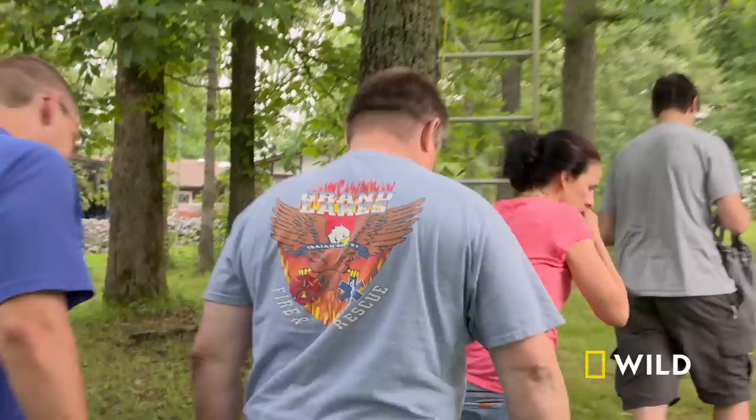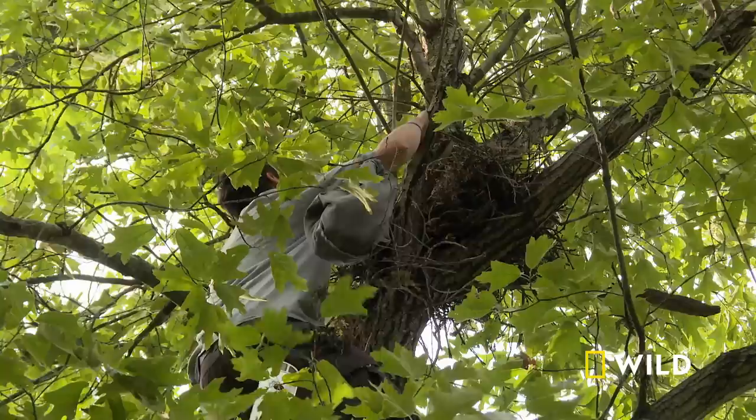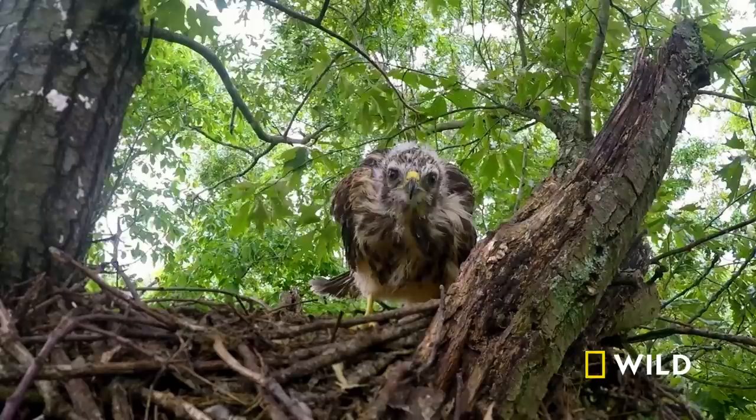So we came down here to re-nest one bird, and actually, we're going to end up re-nesting three. But if they keep jumping out of the nest, I'm going to have no choice but to take them with me. Don't jump. It's okay. I'm putting your brothers back up here, okay? Okay, don't do it.